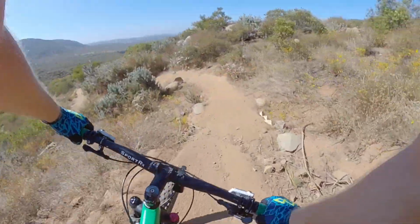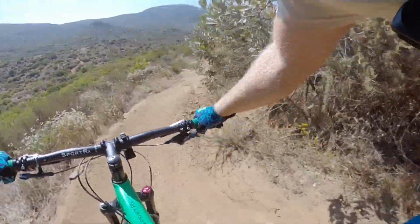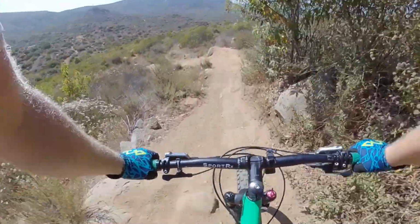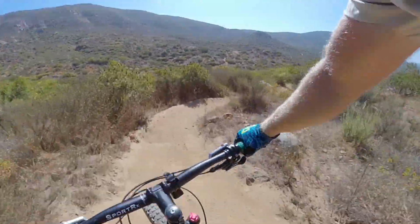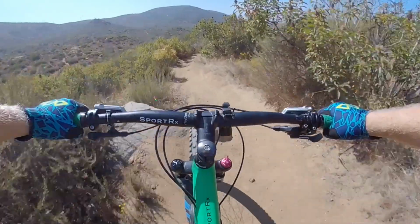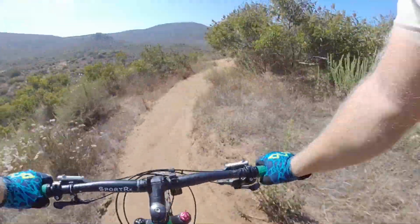That's a little washed out, but not bad. I've seen it worse. Okay guys, so far we're in really good shape. This is a fun little hip. I love that little rock, that thing's fun. It's probably my favorite one.